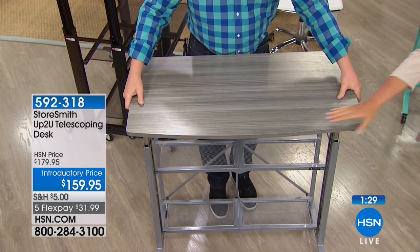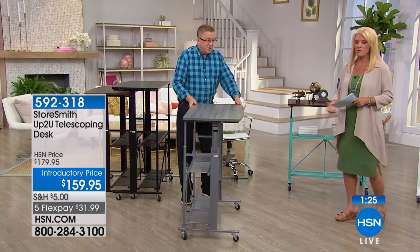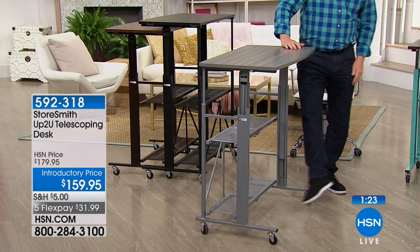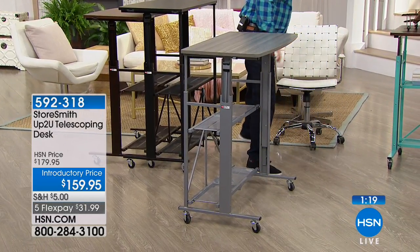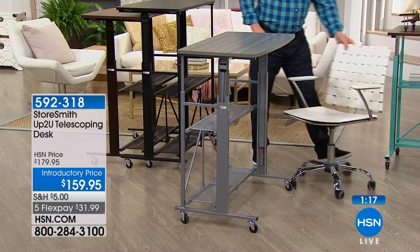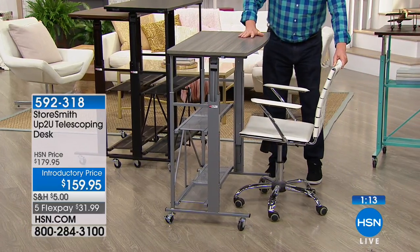Oh, by the way, show them too. Can we do it sideways, guys? Sure. Show how you can get your legs underneath here. Yeah, absolutely. It really is comfortable. You can see there's a recess there, so when you've got, let me grab the chair here and I'll show you. This is a true desk. It isn't just a stand.